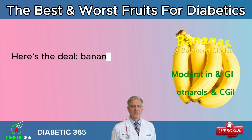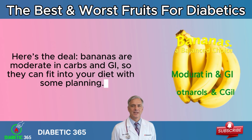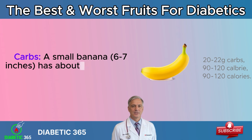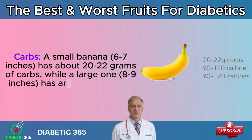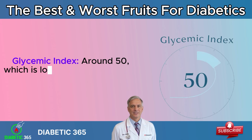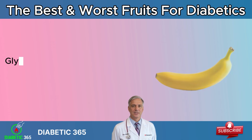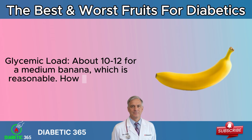Here's the deal. Bananas are moderate in carbs and GI, so they can fit into your diet with some planning. Carbs. A small banana, 6 to 7 inches, has about 20 to 22 grams of carbs, while a large one, 8 to 9 inches, has around 30 grams. That's roughly 90 to 120 calories. Glycemic index. Around 50, which is low to moderate, great for slow blood sugar rises. Glycemic load. About 10 to 12 for a medium banana, which is reasonable.